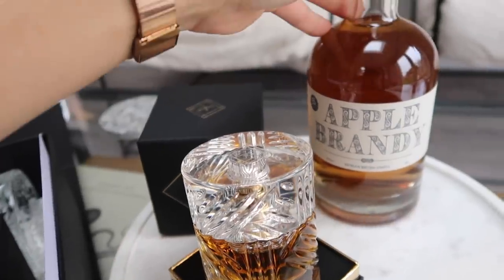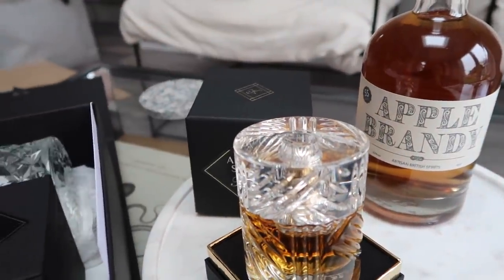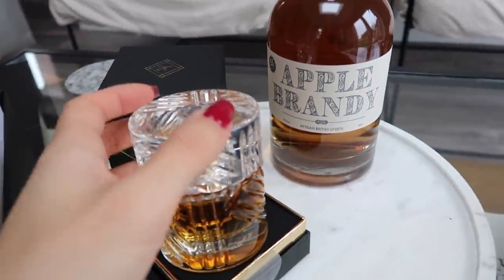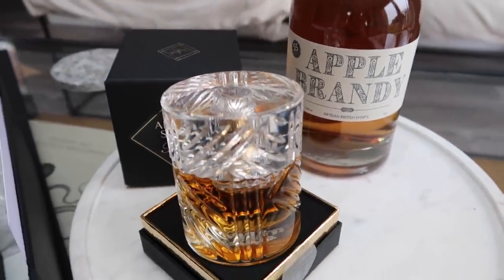The theme of all of these fragrances is like after party vibes. So you're sitting with your brandy after a party, and they've sent these glasses too, which I love because these are some of my favorite kinds of glassware. And yeah, they sent through some apple brandy, which I've never had before. I don't know if that's weird, but I'm excited to try it.